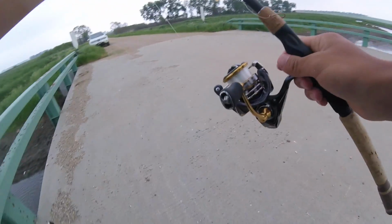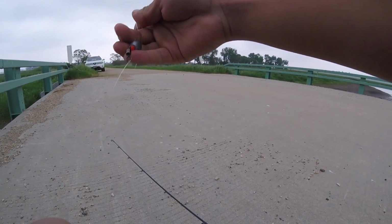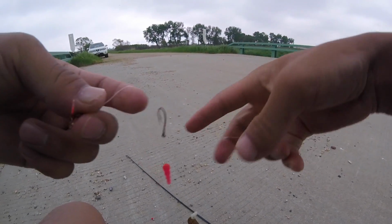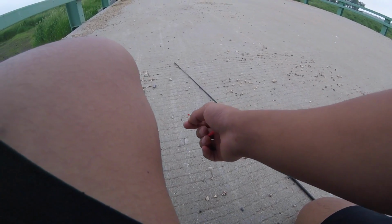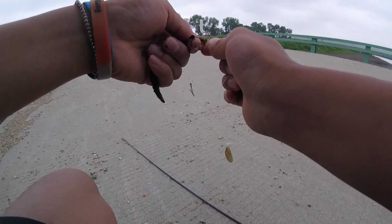Alrighty, hopefully it's not too windy. It is just a little bit windy, but it hasn't been blowing 30 miles per hour like it's been. Basically, we just got a Carolina rig at the top here. Since we've been having a lot of rain, I figure we might as well go with a heavier weight right here. And then we got a little swivel, and then we got a little gold spinner here, and then we got these little worm trailers that you can get in your mystery tackle box actually. And this one is probably from last year, so it looks like it's been used a couple times.